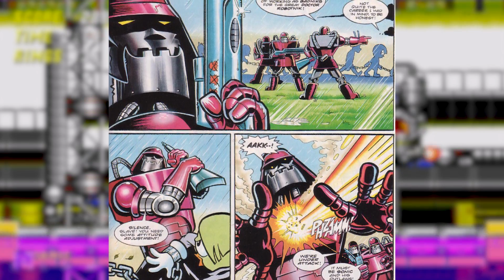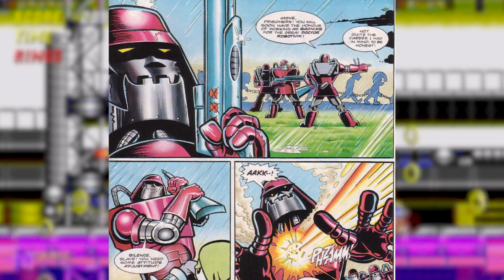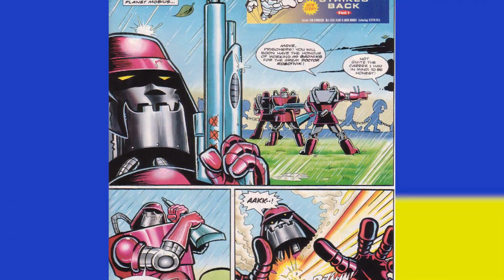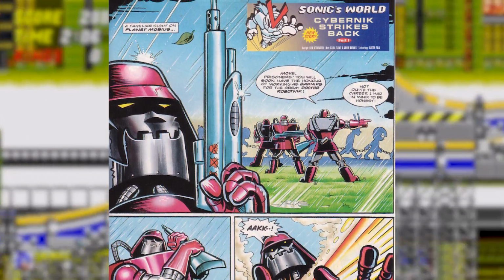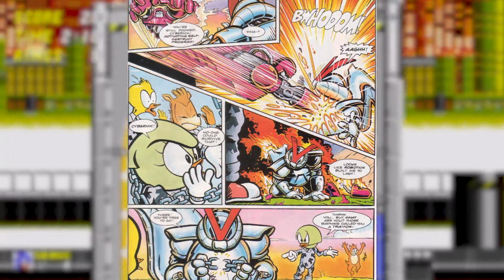Now next up we have one of Shortfuse's most substantial solo adventures, a really important story titled Cybernik Strikes Back. Off on his own adventure, Shortfuse goes and finds more of Robotnik's goons to destroy. He strikes a group of trooper robots and frees their Mobian prisoners.